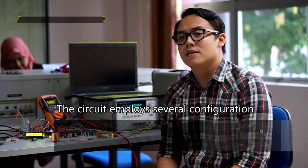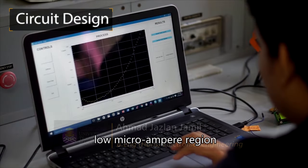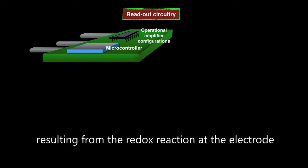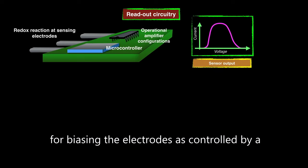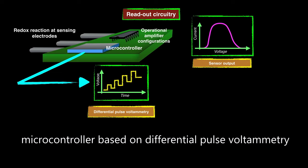The circuit employs several configurations of operational amplifiers. The circuit is also able to detect low microampere region. It can detect small current changes resulting from the redox reaction at the electrodes. Apart from that, it is also a medium for biasing the electrode as controlled by a microcontroller based on differential pulse voltammetry.